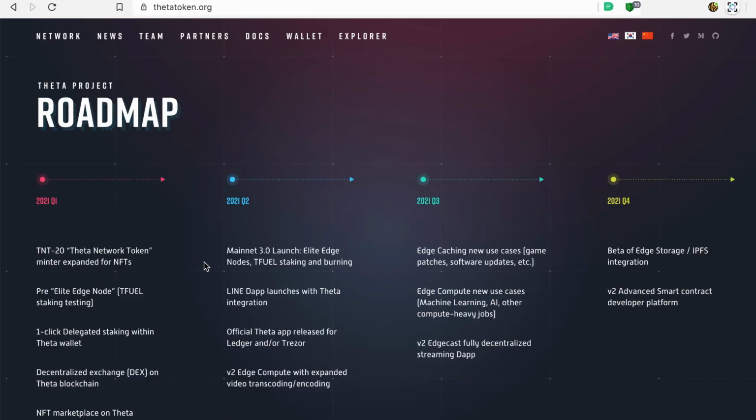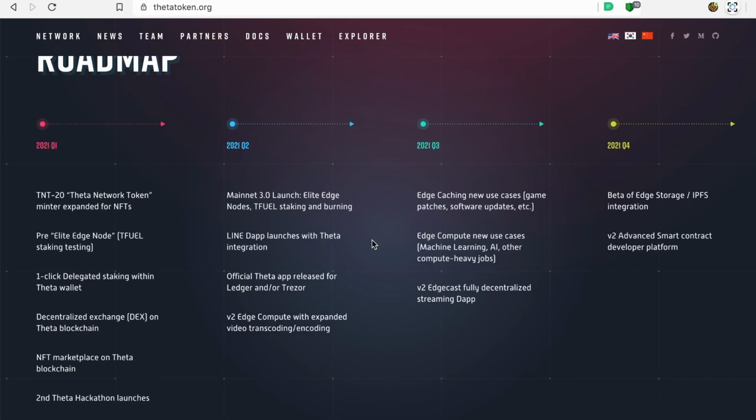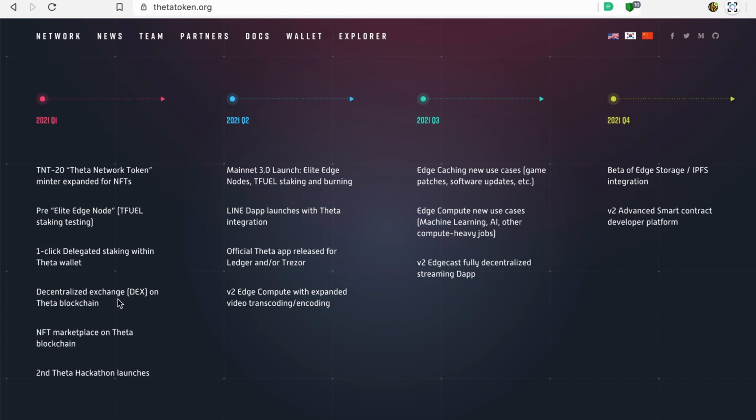And this sort of lays out the roadmap. I actually haven't even looked through some of these. One-click delegated staking within the Theta wallet. That's pretty incredible. Decentralized exchange. NFT marketplace. So think about that. If you have any familiarity with NFTs or non-fungible tokens, I can't even wrap my mind around the potential of what NFTs will become. But it's going to be huge, and it's going to be built into Theta.